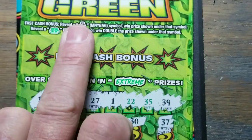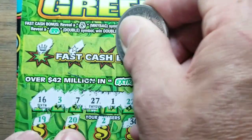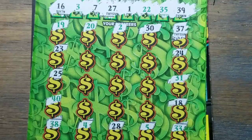Up here, we're looking for money bags. A black money bag will get you the prize. A double green money bag gets you double the prize. Had both of those symbols, too. We've got every symbol available on this ticket. Well, a few people can say that.